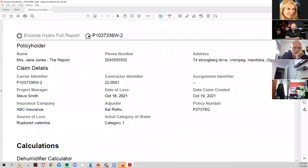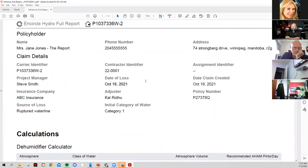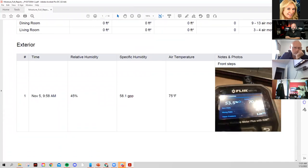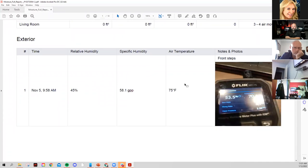And so in here, what you'd be looking at is your recommendations. Here's what you got for recommendations. Here's where your readings are. There's your meter, so it's providing you a photo.